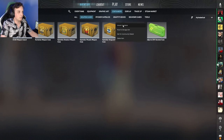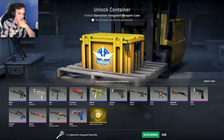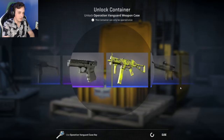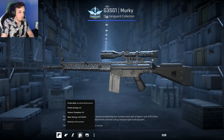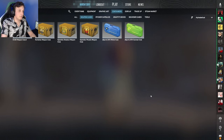I don't recall Vanguard being after Breakout and Phoenix, but I guess it must have been. M4A1 was Basilisk, AK-47 Wasteland Rebel. I wouldn't mind that P2000 Fire Elemental. A nice Star Trek P2000 playskin would be pretty good. Come on, hit me. Hit me again with another shitty skin. Oh, thank god. G3 SG1. Minimal wear. Murky. This is rough. This is rough. I forgot to mention, the Vanguard case was 258.